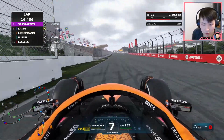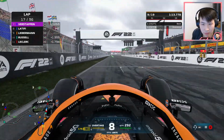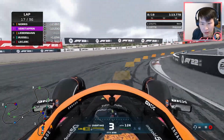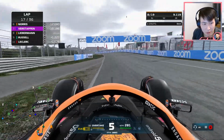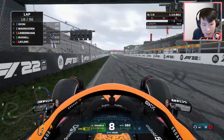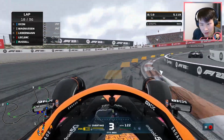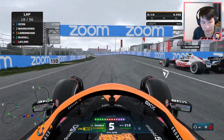Okay, we got Latifi in the pits. Please tell me I release ahead of him. Yep, I do. That's another position gain. What do you mean, McLaren? Latifi's there. Norris is still ahead of me by 12 seconds. Dang! Magnussen and Ocon are still ahead of me, man. Increasing the gap on the car behind by 5/10 a lap. No. Don't do it, Magnussen.